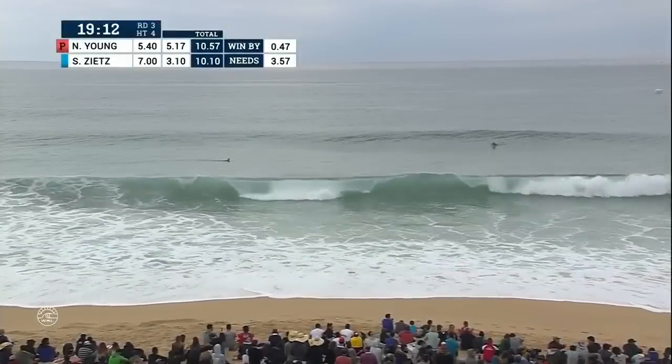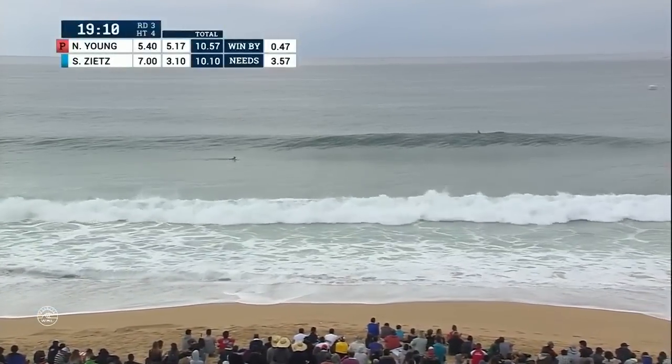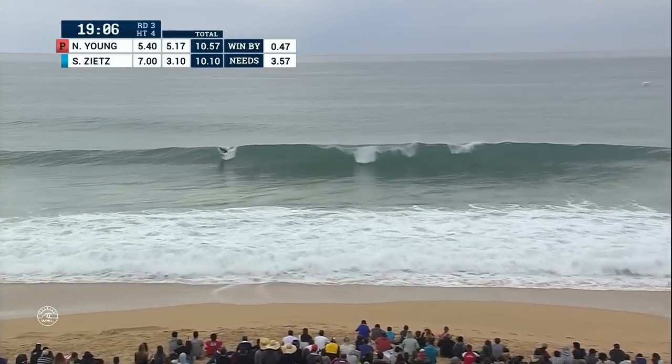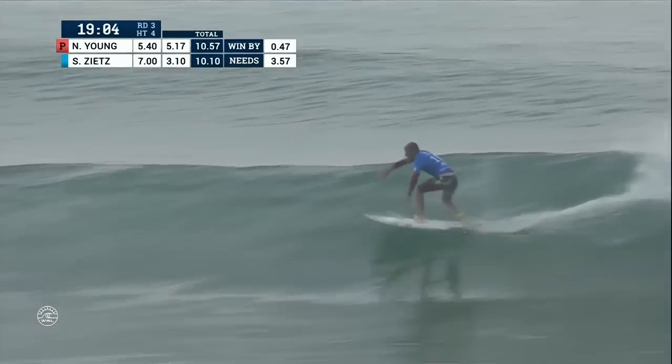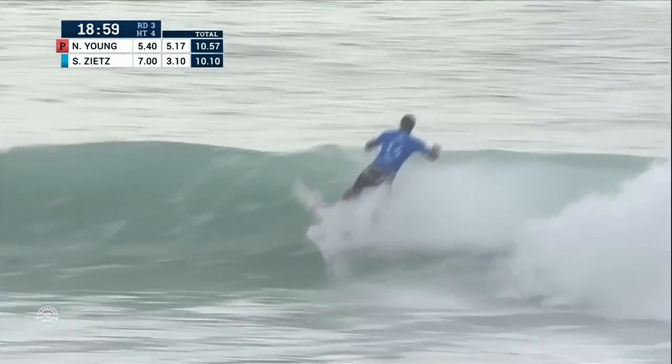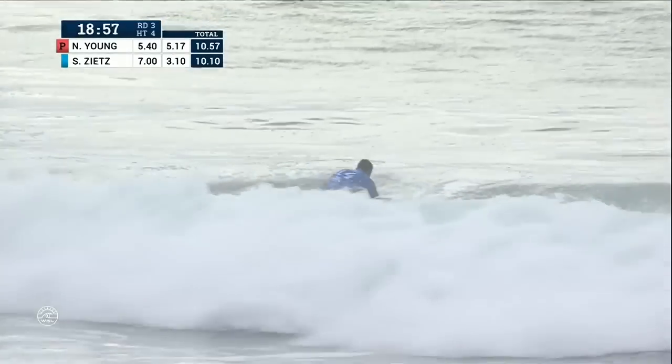Well, he has four broke on just about every section. Starting with the 7. We'll see what that last wave comes in at, but he's already on a roll. Finding a little gem of a right. He's got a lot of speed. The Hawaiian looking for the ramp now. He'll just end up chasing something that never came true.